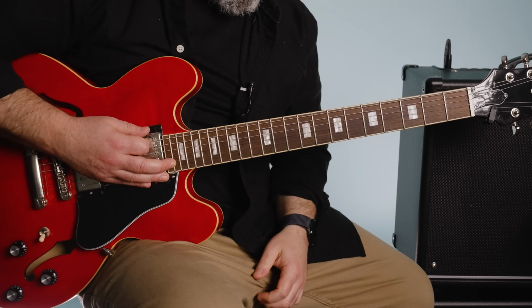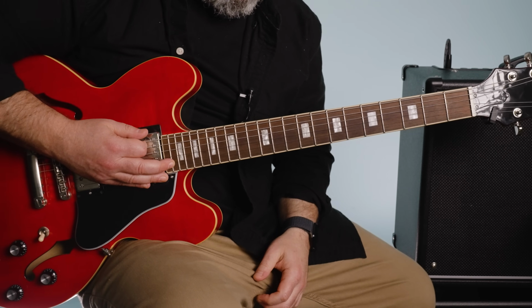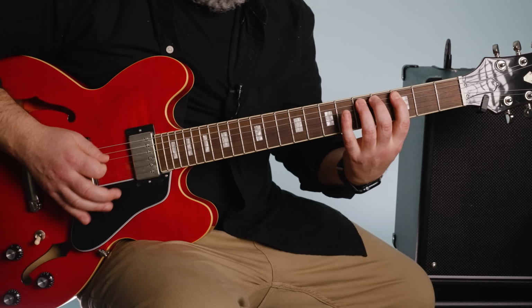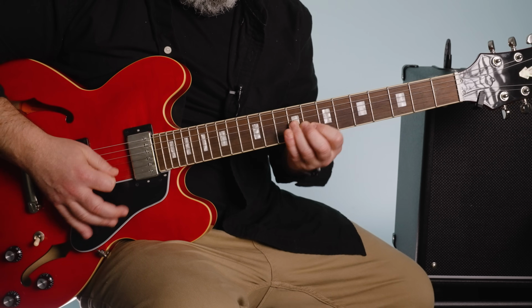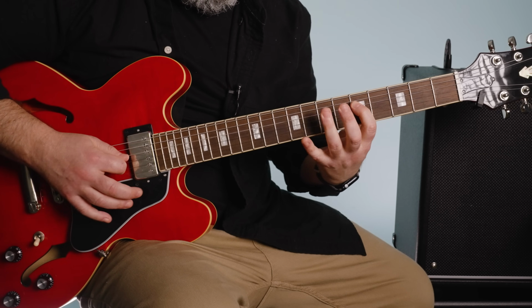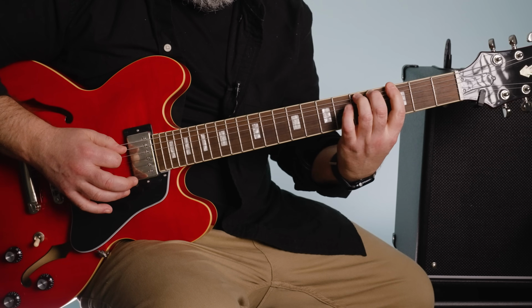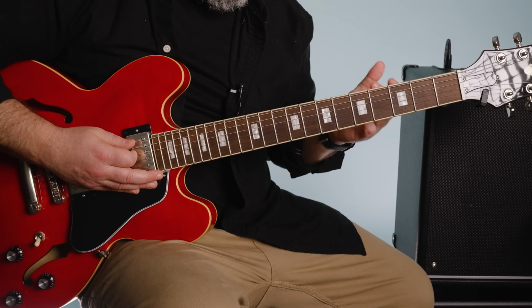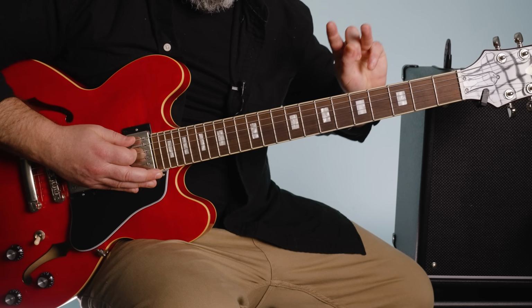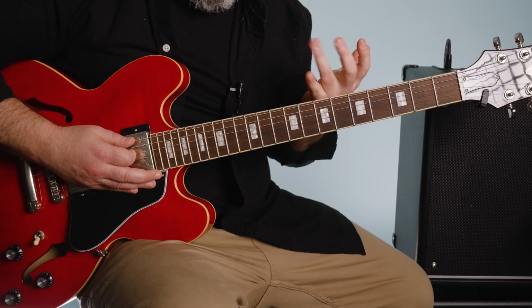I've told students over and over, probably thousands of times, that you want to practice this run. And when you're practicing it, you want to just use your index and 3rd finger only and slide with that 3rd finger.